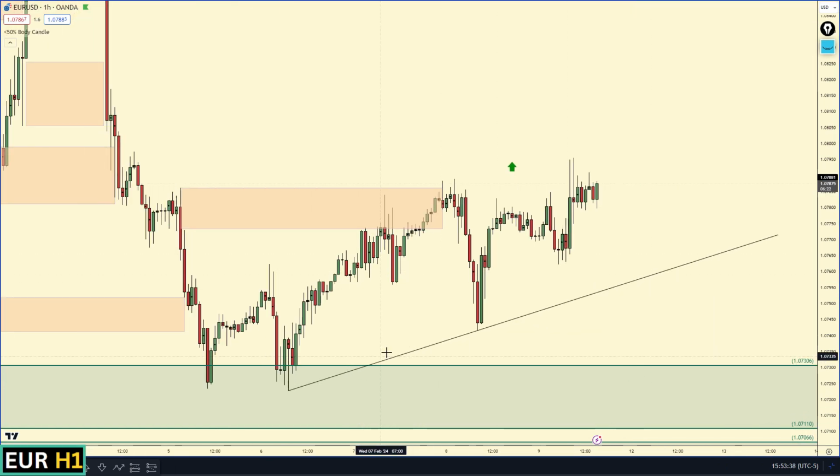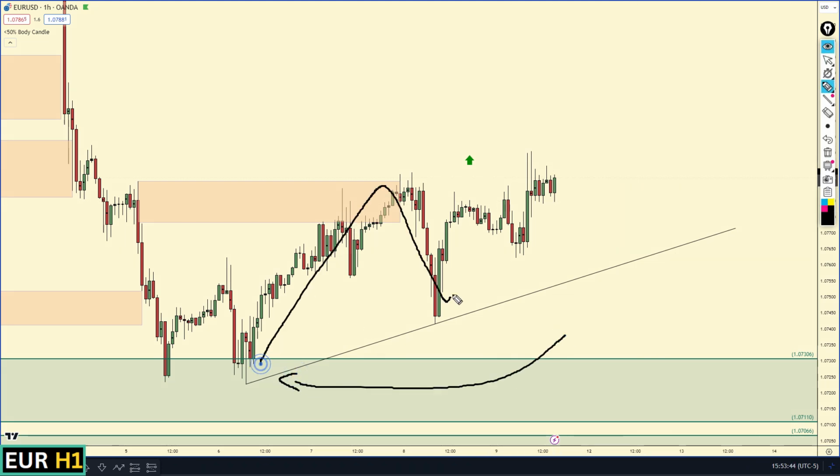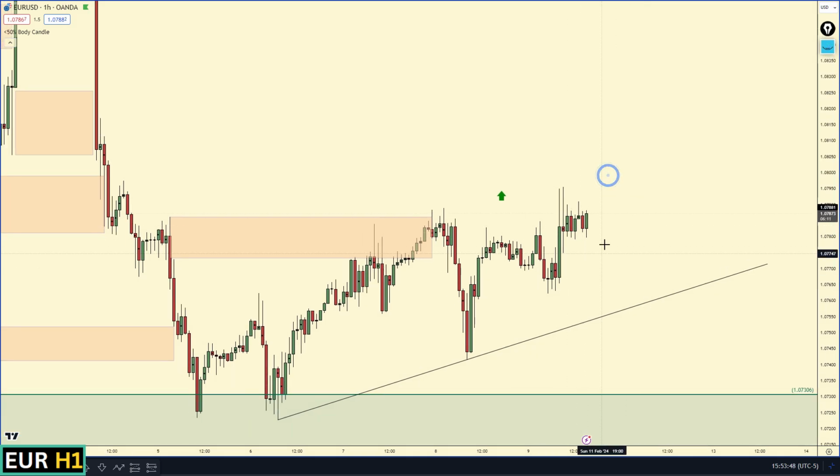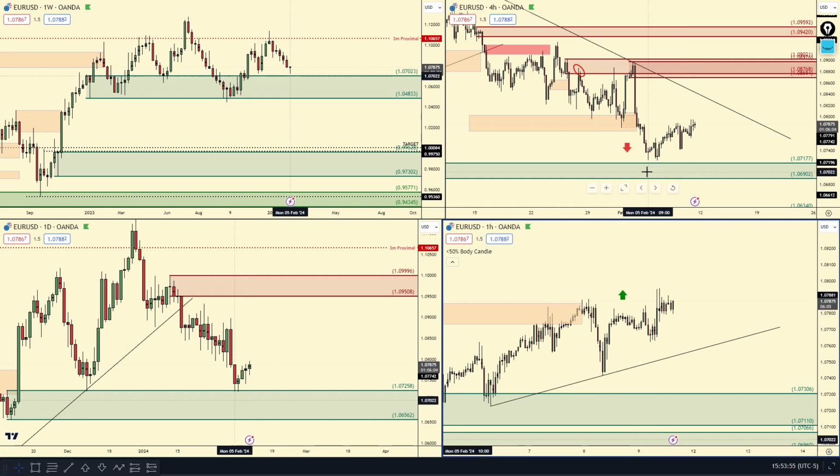On the 1-hour chart, we have a 1-hour uptrend, okay? And that's as we come off of that daily demand. So when we have a 1-hour uptrend as we come off of a daily demand zone, that is definitely a positive sign that we could be day trading this uptrend. So what that means is you could be on a 1-minute or a 5-minute chart, kind of just day trading along with this 1-hour uptrend.